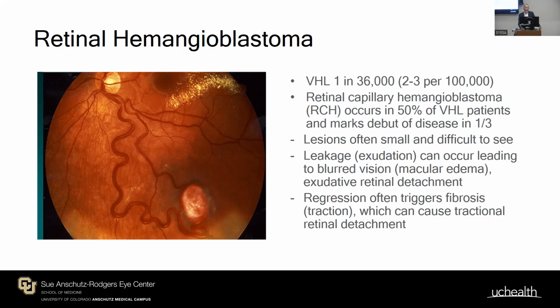And so you do need a little more time to be able to talk through the individual case, but also make sure that the rest of their patients are plugged in. We find hemangioblastomas in a lot of patients.